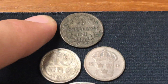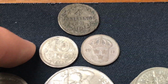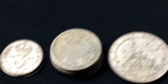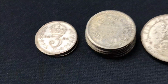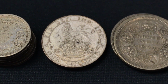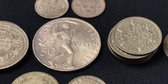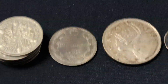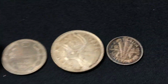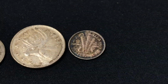First, we're going to go by fineness, 25% silver, 1850s 4 skilling from Denmark. Then we have some World War I 10 ore coins from Denmark and Sweden at 40% silver. Next up is the 50% silver, whether it's 3 pence from Great Britain or some quarter rupees from India, we've got some shillings from Great Britain, half rupee from India. This was a Czechoslovakian coin, more 6 pence. This is a 15 kopecks coin from 1905, and then a 1968 50% silver Canadian quarter, and an Australian 3 pence.